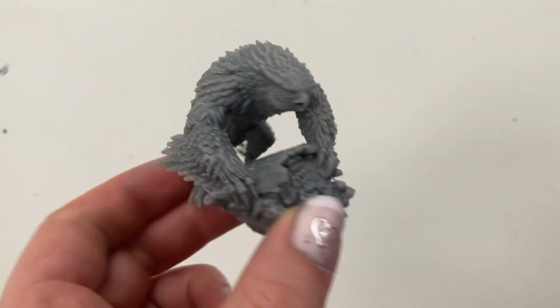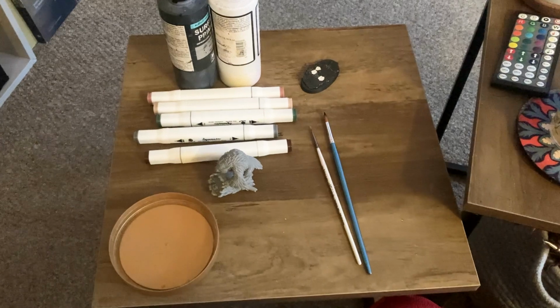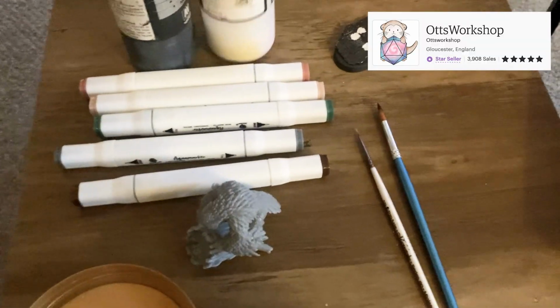Everyone. Today I'm going to be painting this cute little owlbear mini that I got from Ott's Workshop.